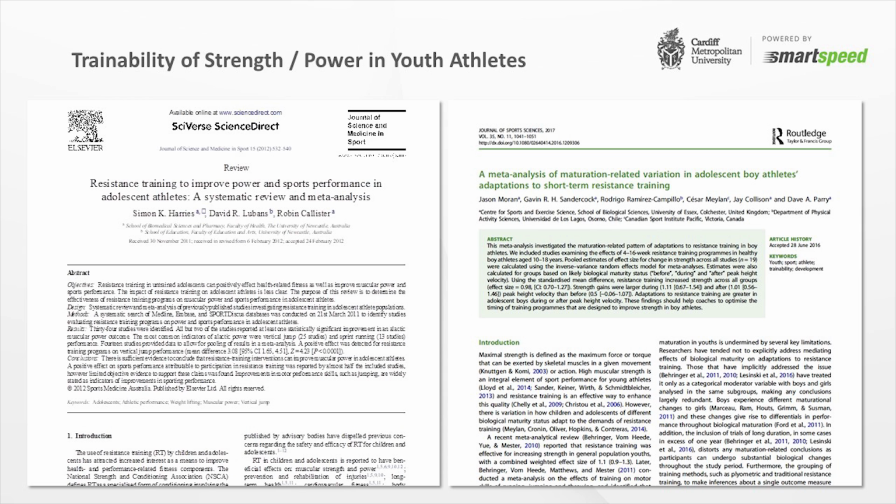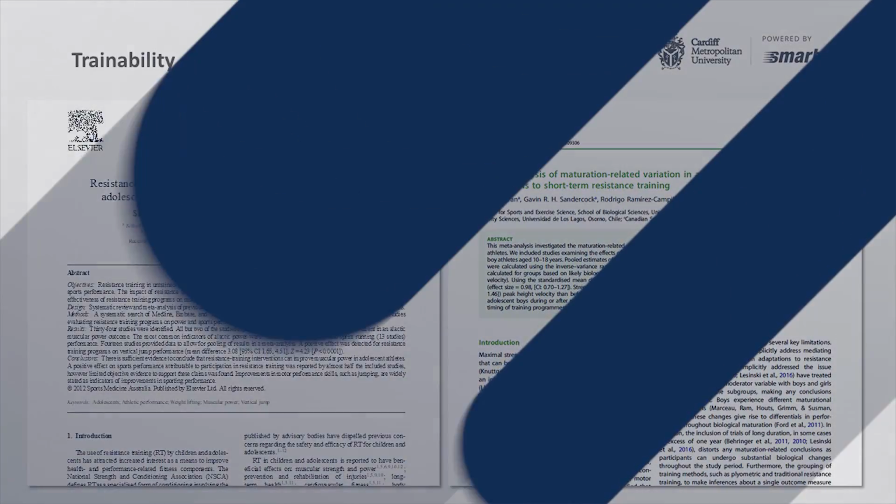And the paper by Harries and colleagues shows, again, from a systematic review and meta-analysis perspective, that even though there's a reasonable amount of heterogeneity in the data, we're seeing meaningful changes, significant improvements in a number of variables, most often cited as being vertical jump data. So we know then that yes, we can see some changes as a result of growth, yes, we can see some changes as a result of training.